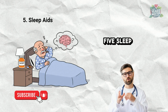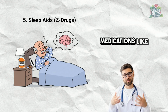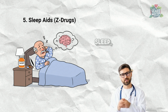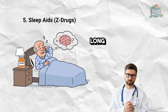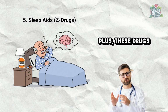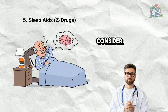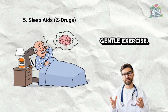5. Sleep aids, Z-drugs. Struggling to sleep? Medications like zolpidem, Ambien, and eszopiclone, Lunesta, might help you drift off, but they can disrupt deep sleep, the kind your brain needs to process memories. Long-term use is linked to a 50% higher risk of dementia. Plus, these drugs can leave you groggy and confused the next day, increasing the risk of falls and accidents. Consider non-drug sleep strategies, like a calming bedtime routine or gentle exercise.